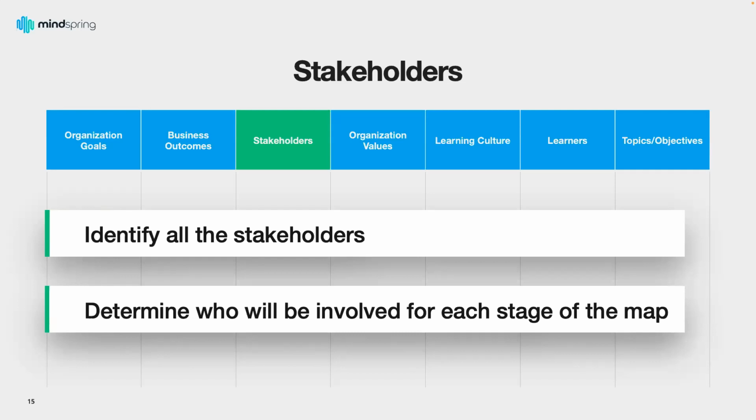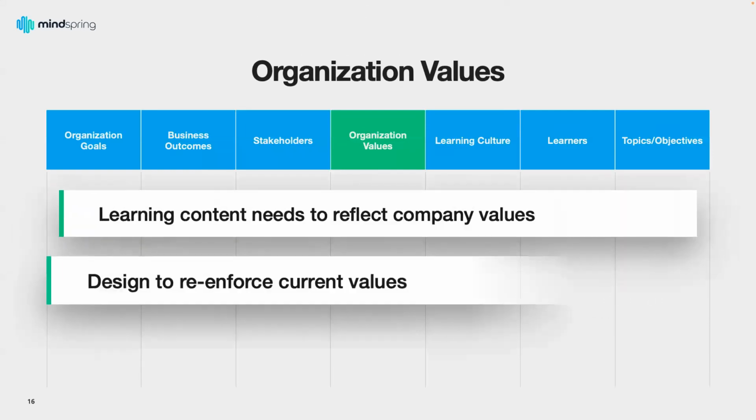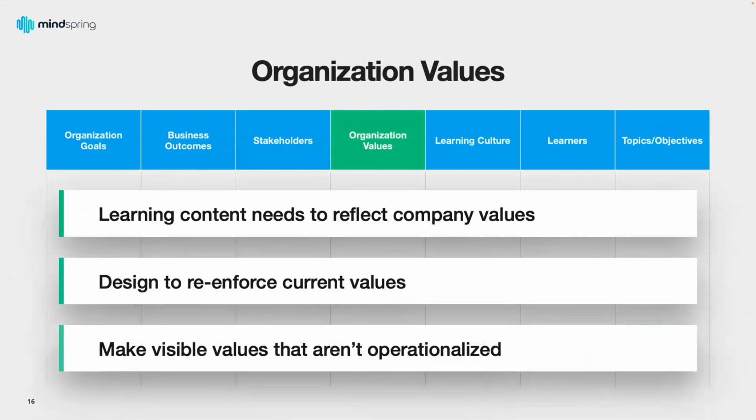Well, next, let's talk organizational values. And again, just a differentiator, right? Yes. Organizational goals, business outcomes. You've identified all the stakes. Haven't you covered the organizational values and the business outcomes and the organizational goals? And the truth is, you really haven't yet. Right. Because the organizational goals are often the what, right? The business outcomes are how you're going to measure.